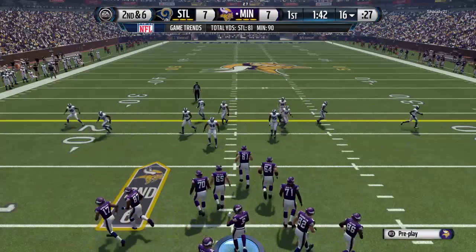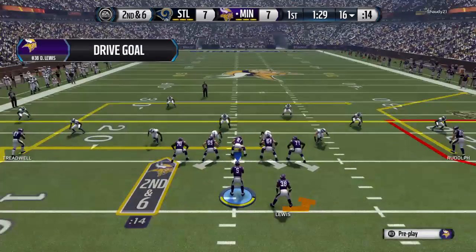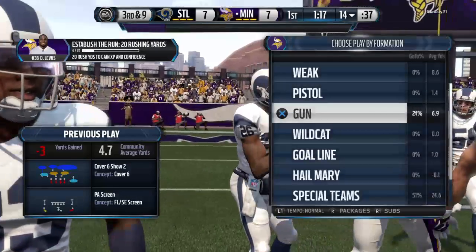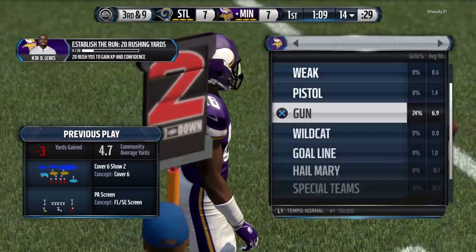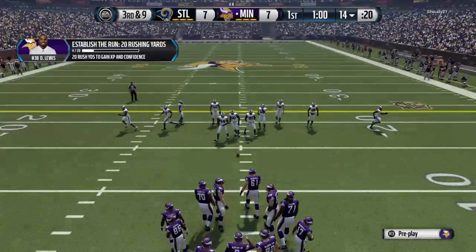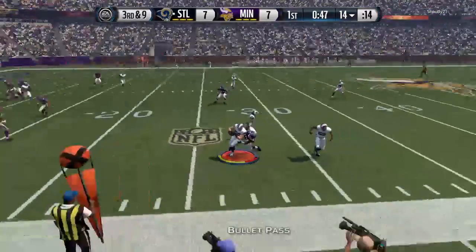Second down here after that run play. Second down and 6. Go running off the toss. Johnson's the one who made the big stop. Third down now. Bridgewater's going to take it from the gun. Fakes the throw. Pass is intercepted.